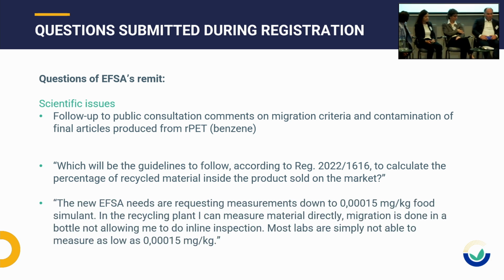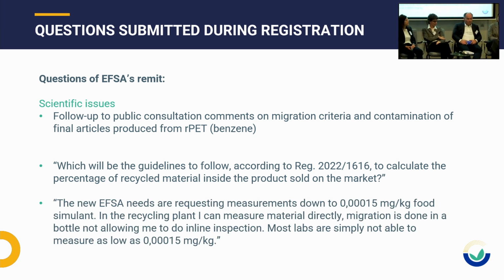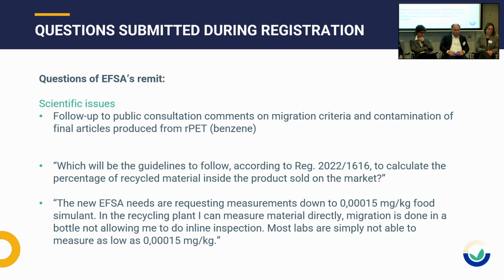Okay, the second one is: the new EFSA needs are requesting measurement down to 0.00015 milligram per kilogram food simulant. In the recycling plant, I can measure material directly. Migration is done in a bottle, not allowing me to do inline inspection. Most labs are simply not able to measure as low as that amount. Maybe, Eugenia, you can address this.